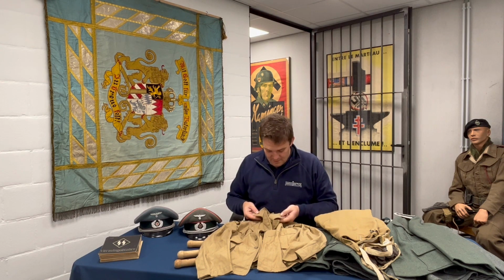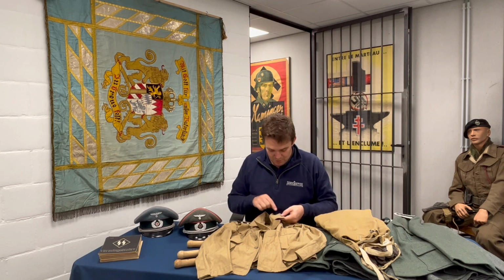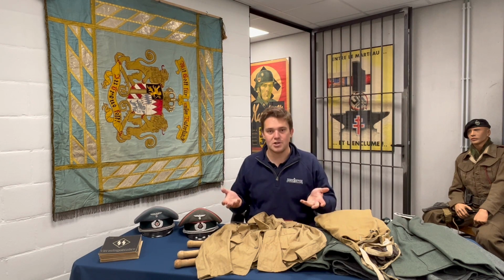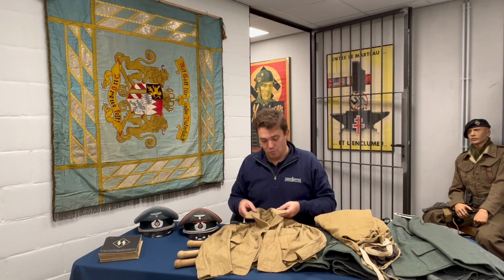There used to be, I think, tabs sewn on them, but they were removed. You can still see a little bit of the outlines and a little bit of the black dots. Normally these tunics were issued without tabs, but sometimes you will see them on pictures as well, where the tabs were worn in this case.